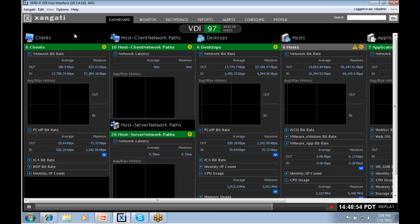Oh, very cool. This looks really promising. So what type of environments would see the best value from a solution like this, David? And at what point in the deployment process would you bring a technology like this into the fold?